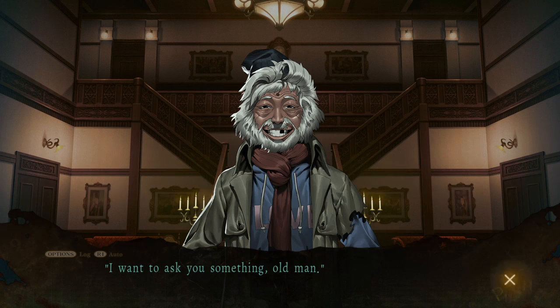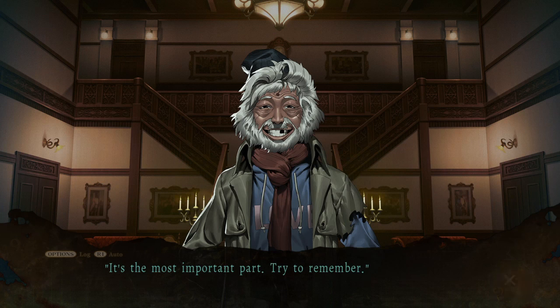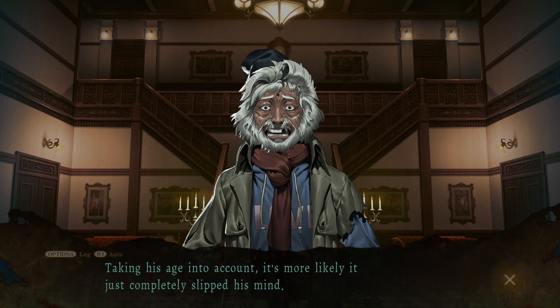I want to ask you something, old man. You say the Kannan soldier stopped moving 50 years ago. But why? I think some spiritual person used a thing, demand or do something. So you have no idea. It's the most important part. Try to remember. It's not that easy, son. The mark might have made me forget. Taking his age into account, it's more likely he just completely slipped his mind.